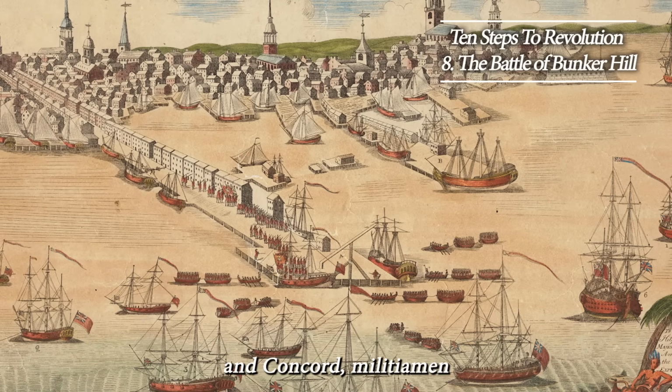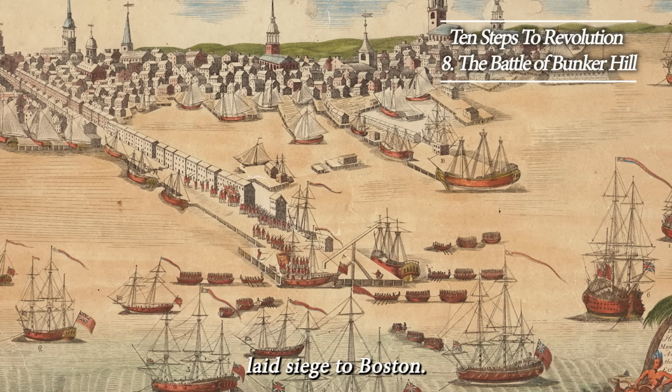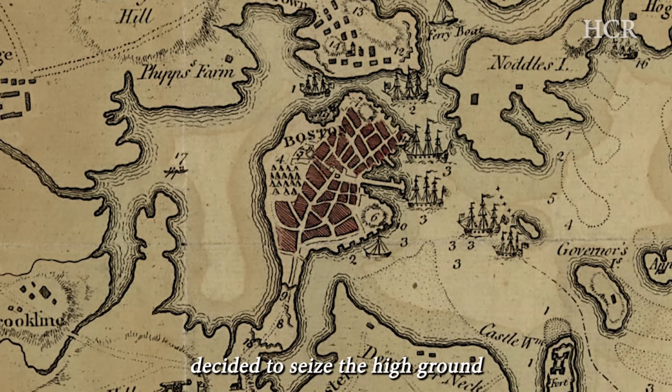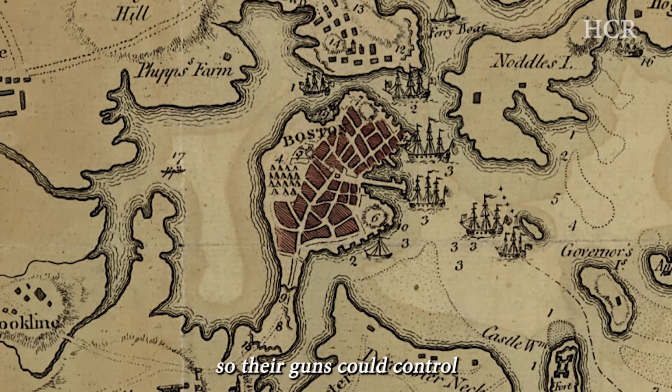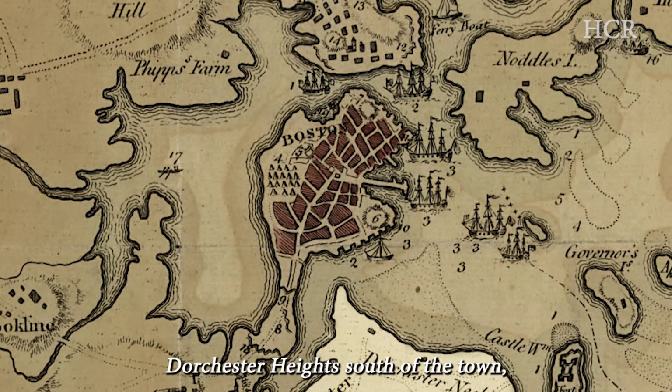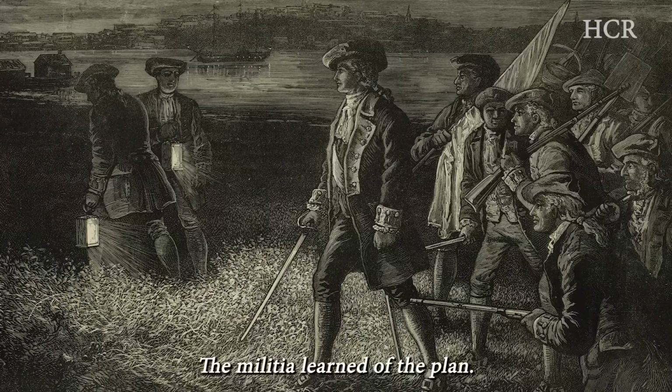After the battles of Lexington and Concord, militiamen laid siege to Boston. In June, British officials decided to seize the high ground around the town so their guns could control Boston Harbor: Dorchester Heights south of the town, Charlestown Heights to the north. The militia learned of the plan.